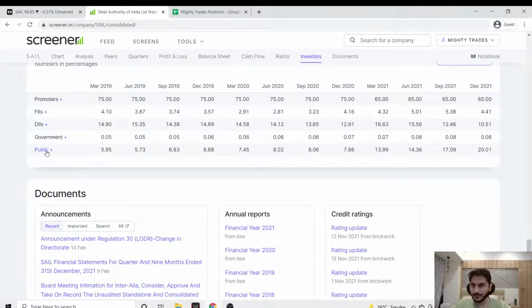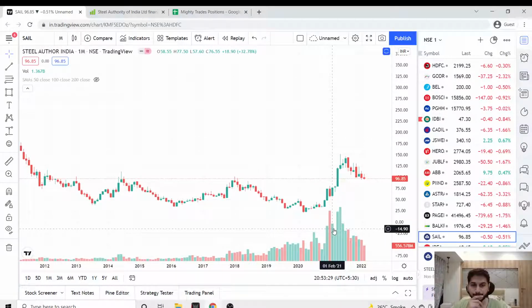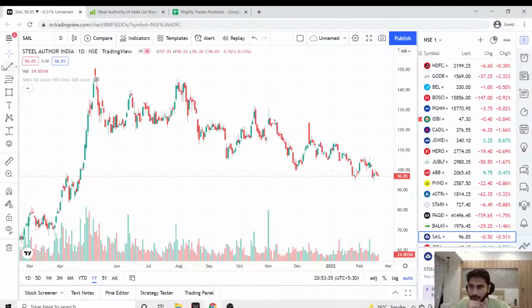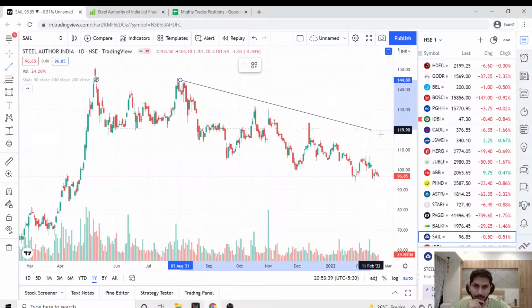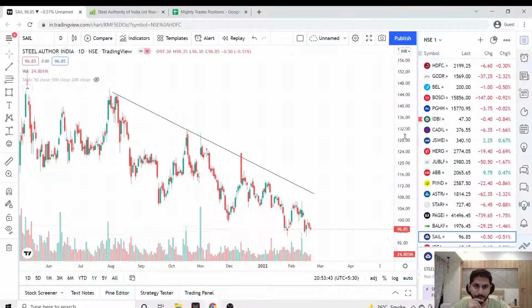So I can't really say who has accumulated the stock at this price, but some big players have entered into the stock for sure, and it's currently retesting this breakout zone. Now, to see any bullish upside, this stock needs to break away from this trend line that it's created.